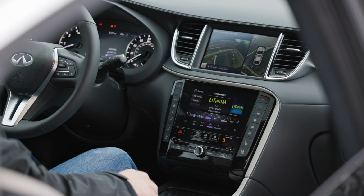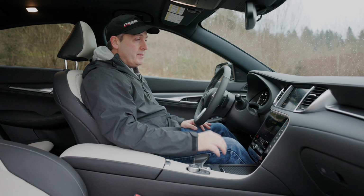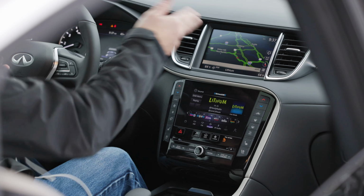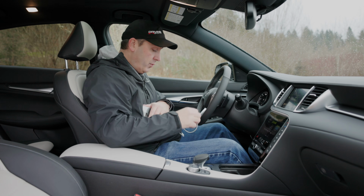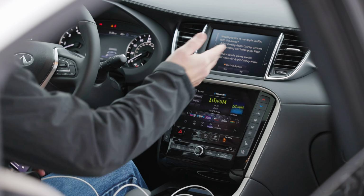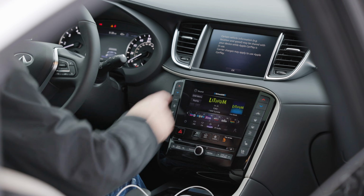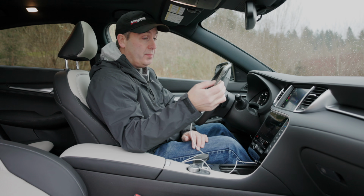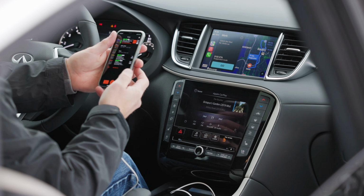Continuing on with the main infotainment screen. The nice thing about this setup is you can put, say, for example, Apple CarPlay on top, or you can have your map on top and XM on the bottom. It gives you options, and options are always good. Let's go ahead and plug that in. Okay, would you like Apple CarPlay? Yes. Okay. Now I can enable wireless CarPlay. Let's go ahead and do that. Yes. Okay, and now we have wireless CarPlay.